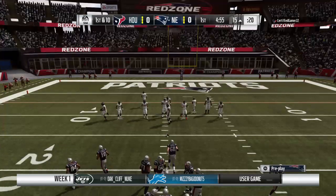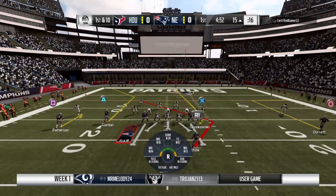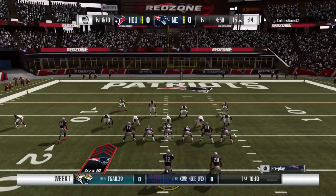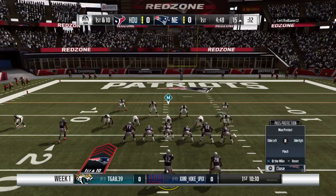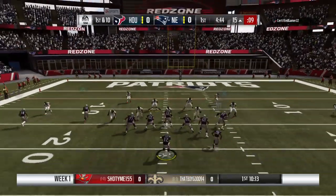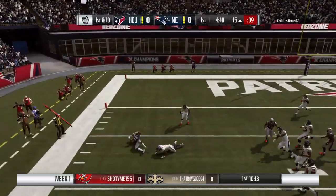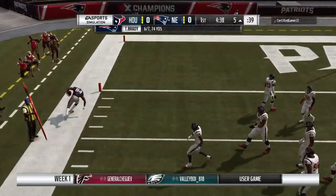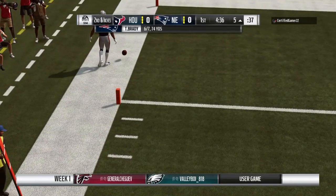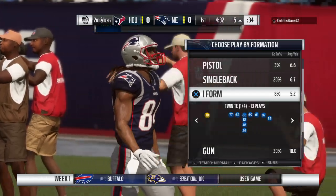A lot of attention paid this week in practice to red zone offense. The coach was optimistic about how it went. We'll see. Into the red zone, it's Brady. This will be caught just inside the 10. And he'll be brought down this time at the 5-yard line. 10 yards on the pickup there, and it'll be second down.